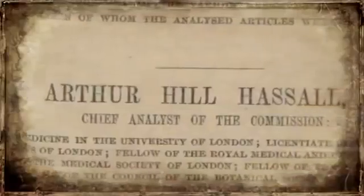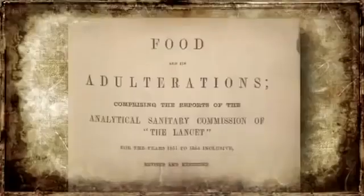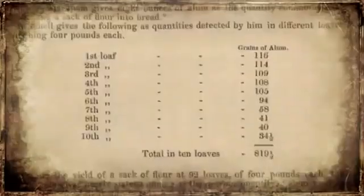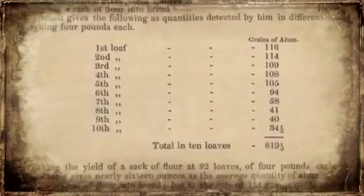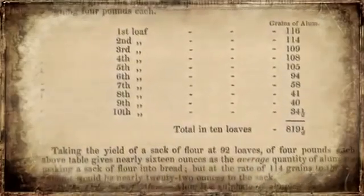Tea is adulterated with everything, from iron filings to dust to used tea leaves, and then black lead to make it look black. Green tea has Prussian blue in it. I mean, they're pretty lethal. Sir Arthur Hill Hassall, a London-based physician, identified adulteration in 2,500 products and published his results in The Lancet. This led to the first wave of legislation in 1868.